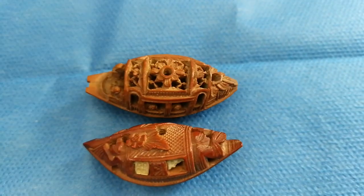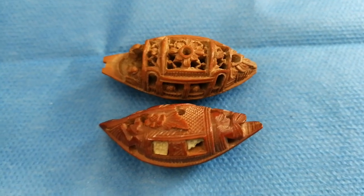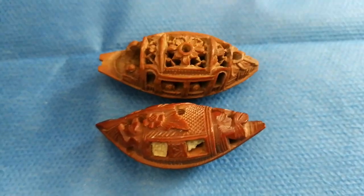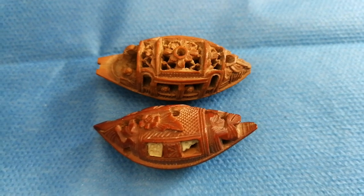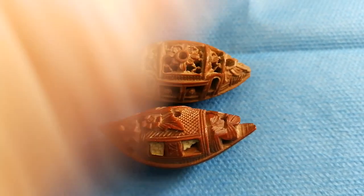I've seen these go, and if you have a look on eBay for this type of thing, Chinese carved nuts, they can go for hundreds, or they can go for £5, a tenner each. So fingers crossed that they make a few pound for us.